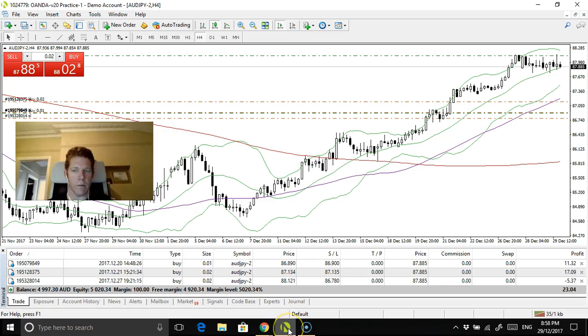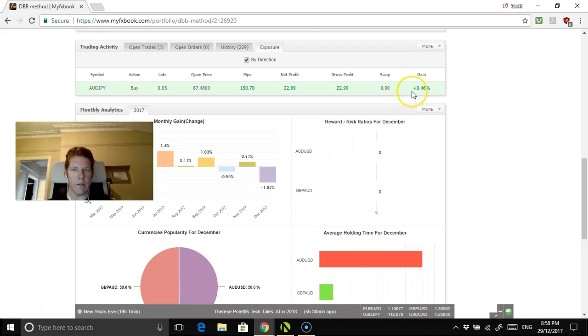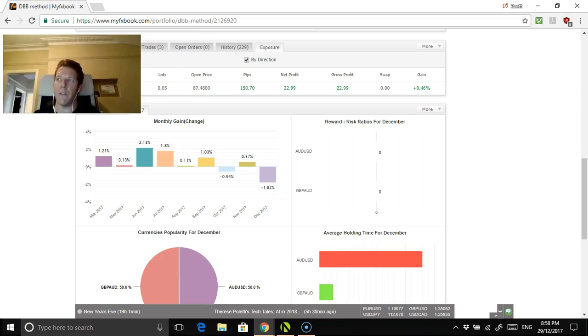There's the Aussie yen, 22. Okay, so it's saying that. So that's how it's, so 0.46. So I mean, if I was to have closed that out, it would minimize that a little bit. But losing, if it's controlled and managed, is not a bad thing.